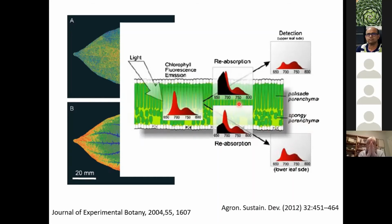And why is that so? Because if you look at this red one, which I said is the emission, this emission of chlorophyll also overlaps significantly with the absorption of chlorophyll, which is this black one. Which means that if this absorption band is overlapping with the emission band, it's going to reabsorb some of the emitting photons. So obviously, where will it reabsorb the most? It will reabsorb the most where the concentration is very high. That is why the palisade parenchyma, where there is a very high concentration of chlorophyll, gives a lower intensity than the spongy parenchyma, where the chlorophyll concentration is low.